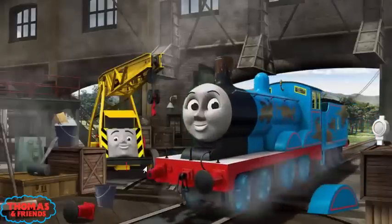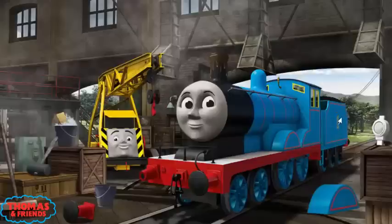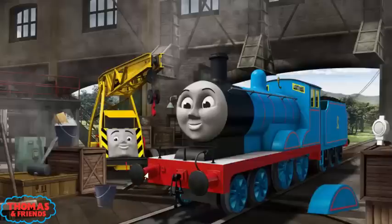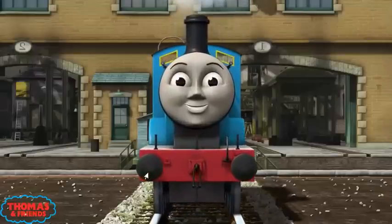Edward's funnel is clogged with mud, and he has oil stains, and his buffer is broken. Great job, but there's still more to do. Edward's funnel is clogged with mud, and his buffer is broken. Great job, but there's still more to do. Edward's buffer is broken. That's right! Edward is ready to get back to work.